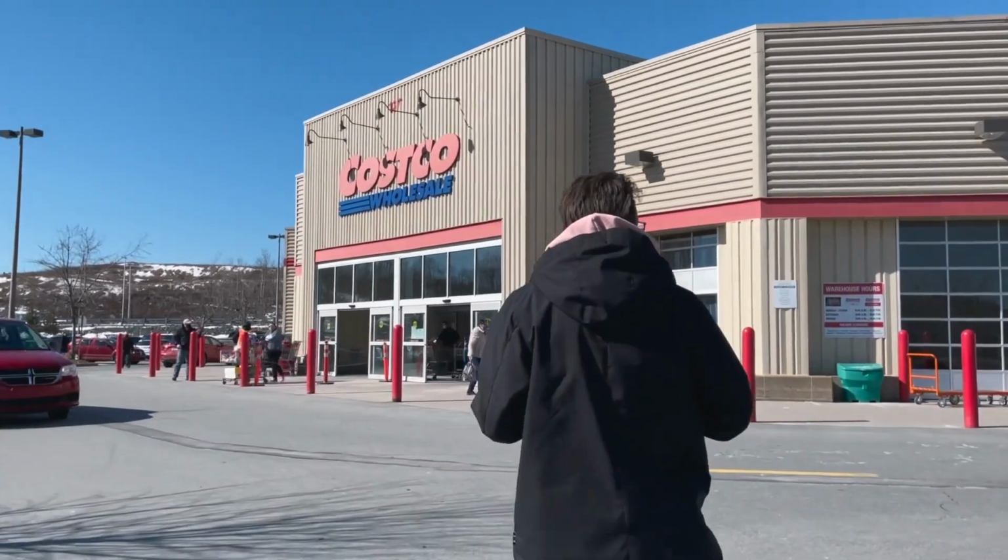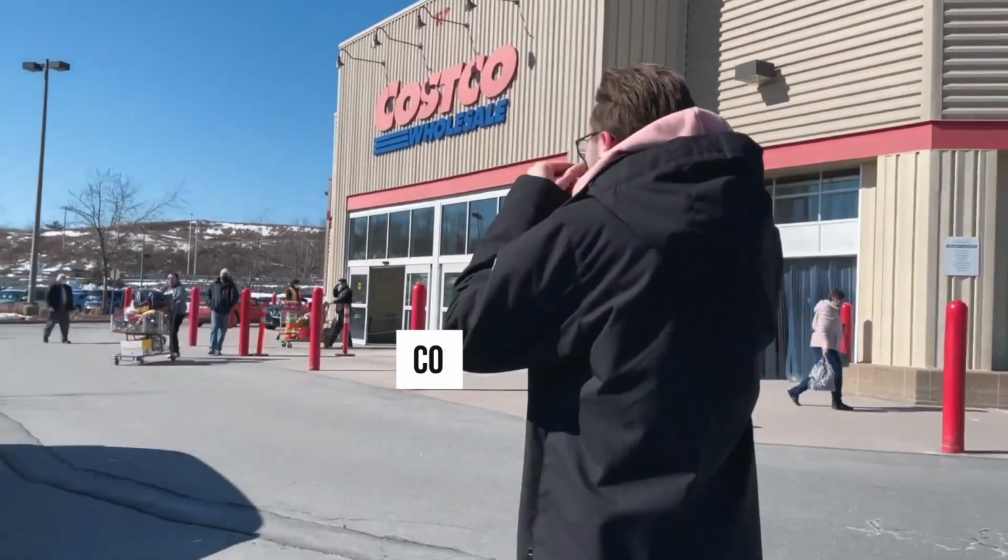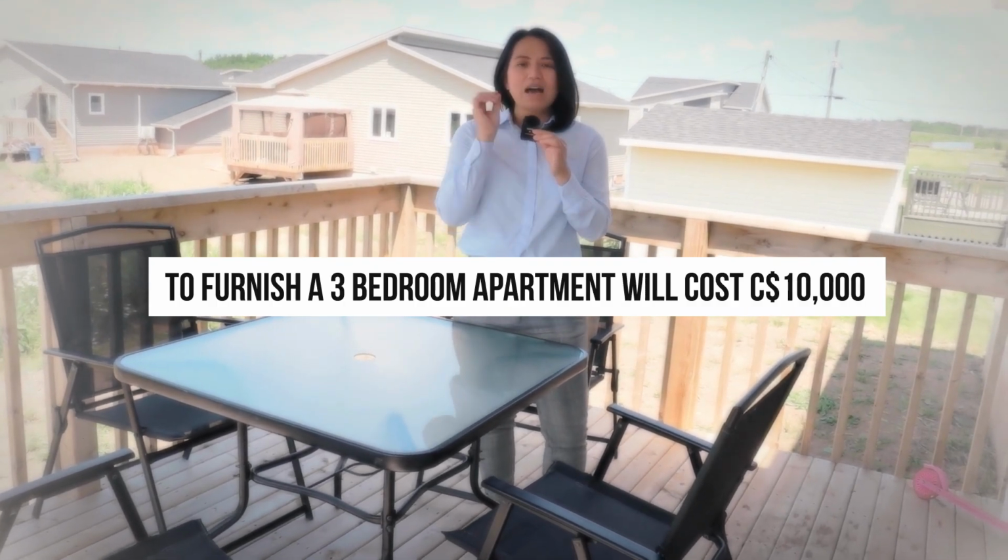Just to recap, the house is unfurnished. So the renter had to provide everything or had to buy everything for themselves. The couch is brand new. It was from Costco, which cost $3,000. The beds were brand new. Everything else, actually, yeah, the bed and the couch were brand new, and this is a combination of Marketplace and brand new purchases. So all in all, to furnish this entire house, if you decide to rent the same kind of place, would cost you about 10,000 Canadian dollars. So that's a combination. If you guys want to save a little bit more money, of course, you would opt to buy mostly from Marketplace.